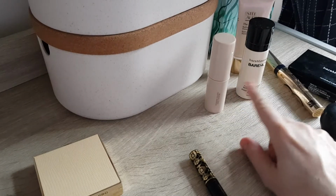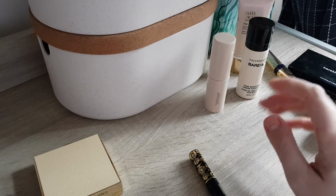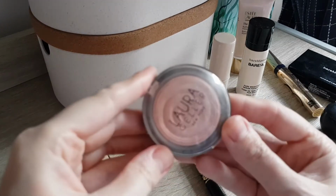So I just mix and go with all the other foundations, but these two I used most this month, so I thought I would just throw it in there. And then I need a new highlighter, so I'm throwing this one in there.